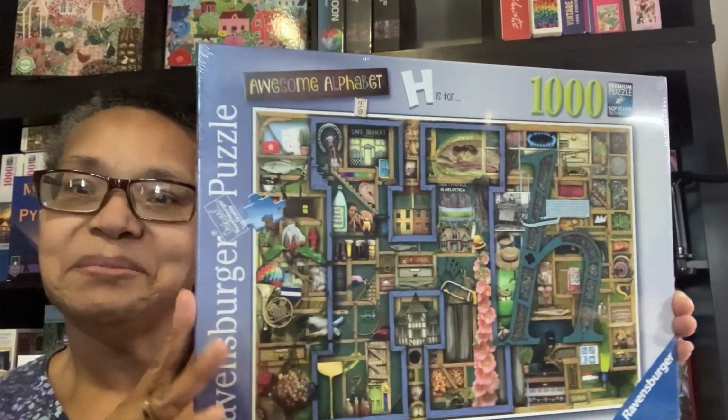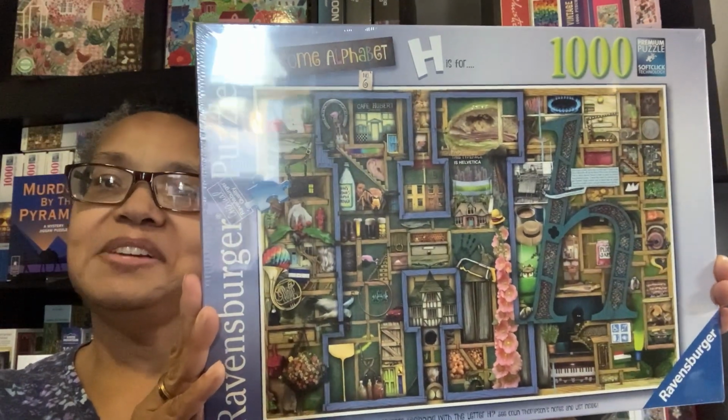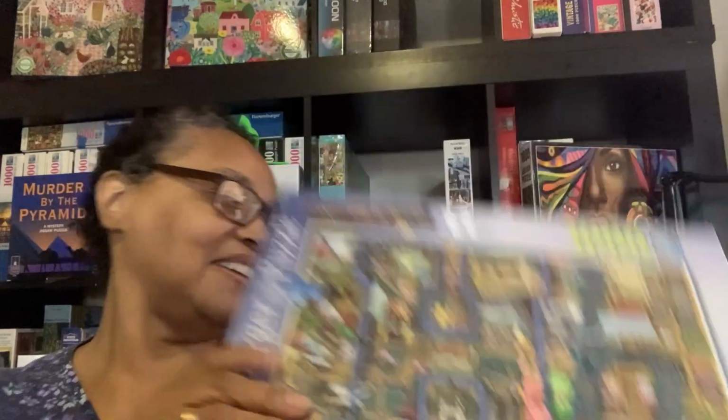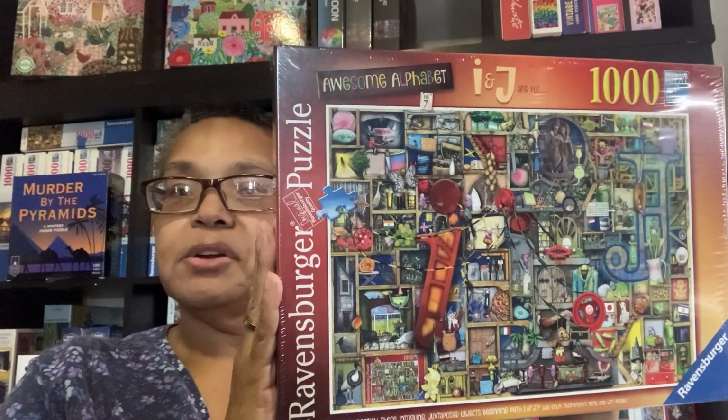Let's try this again. Then here's H. When I looked at it through the camera, I realized it was upside down. That one's intriguing. That's H. And then the last two are, I think, I and J. Just want to make sure. Yeah, I and J. And this is as far as he's gone.